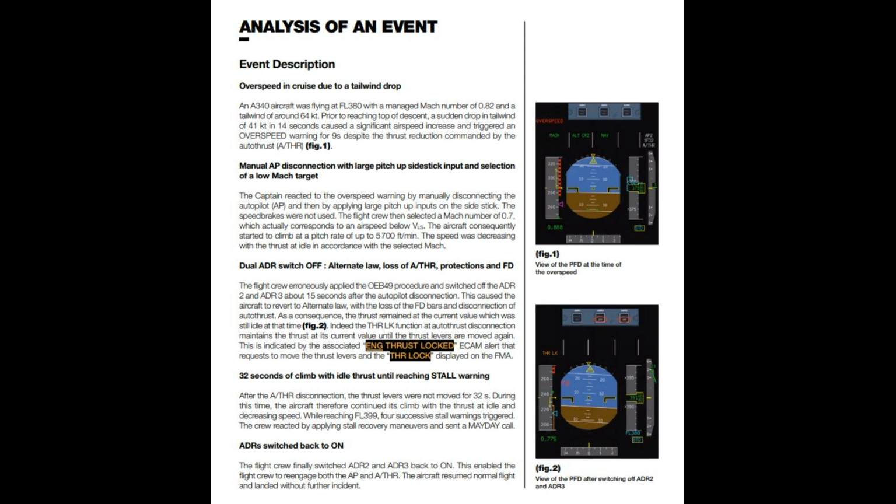Both ADRs were put back on, and then very uneventful. Can you say uneventful, really? Anyway, they recovered from the stall, and then they landed safely without further event. So, as I say, I'm not going to dwell on that ADR thing, but there are a lot of take-homes here. The analysis of the flight data highlights two main aspects of this event: the handling of the overspeed, which is what we're concerned about, and the improper application of OEB 49.